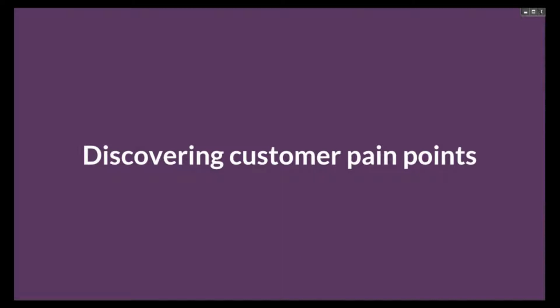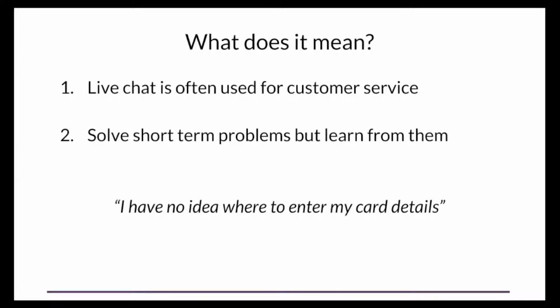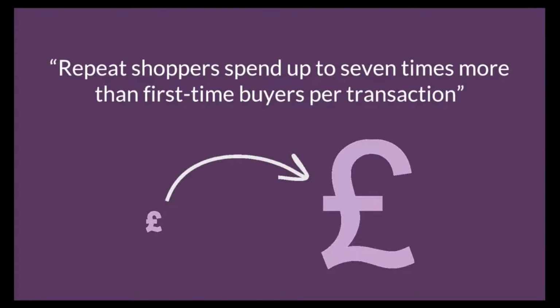Okay, so I'm going to talk about discovering customer pain points now, and how you can use this to increase sales. So what does discovering customer pain points mean? LiveChat is often used for customer service, as I said at the start, but you shouldn't just use LiveChat to solve short-term problems. You should also use it to learn about the customer's buying journey and the problems they face along the way. If customers face problems or see room for improvement, you should use this information to solve these pain points. If buying from you is easy and they get what they want, customers won't abandon, they will convert and they will return. Developing repeat shoppers is very important, as they spend up to 7 times more than first-time buyers per transaction.